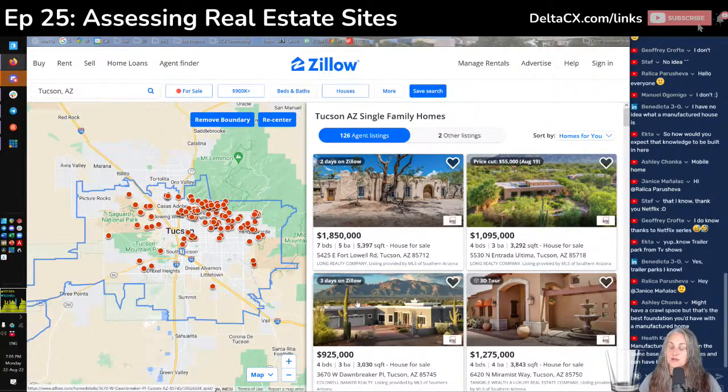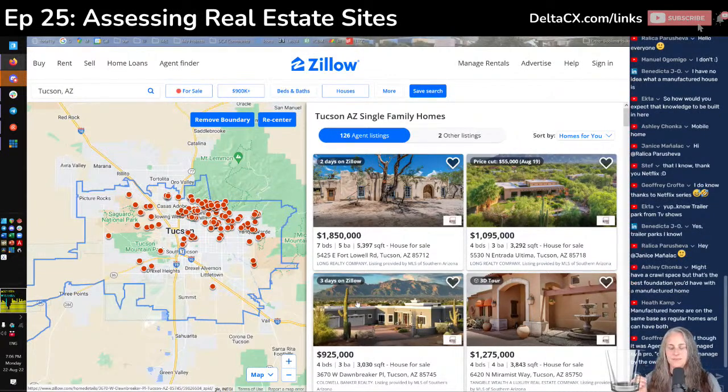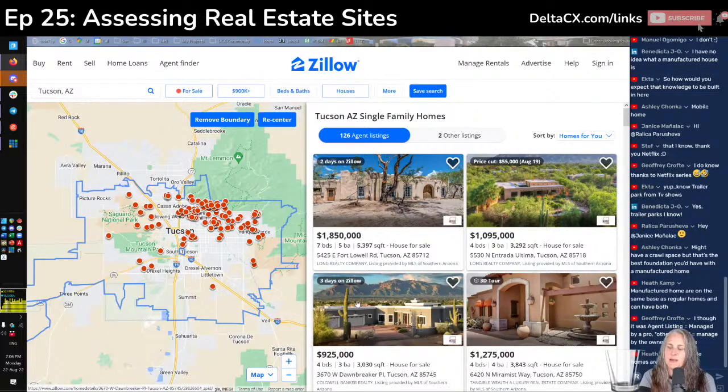Heath says manufactured homes are on the same base as regular homes, and you can have both. Okay, that helps. Thank you. Jeffrey says, I thought it was agent listing equals managed by a pro, other listing managed by the owner themselves. I don't know. Heath says mobile homes are on wheels.